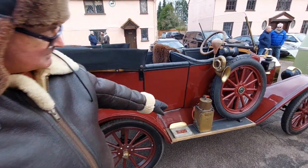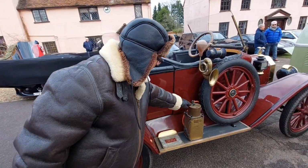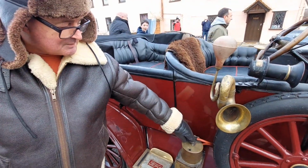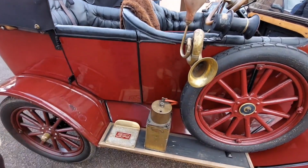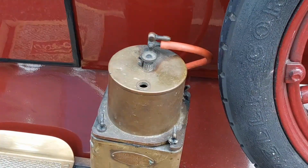This generator here is actually a non-standard one. It's slightly bigger than you would normally get. You put water in the top and carbide rocks in the bottom, and you set this to 2 or 3 drips every 3 seconds. It generates acetylene gas through the pipes to the headlamps. It's explosive and very dangerous.